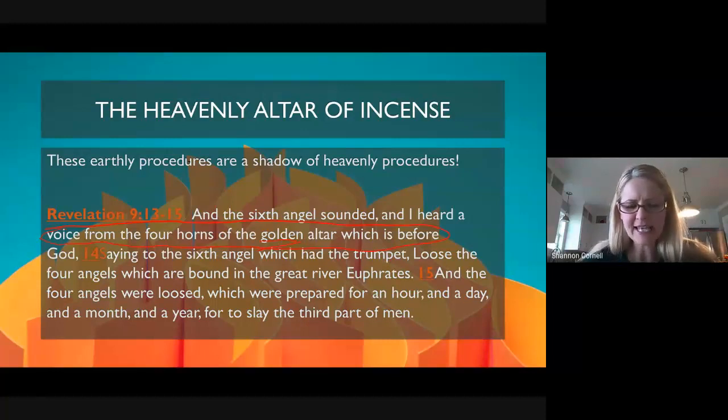Saying to the sixth angel, which had the trumpet, "Loose the four angels, which are bound in the great river Euphrates." And the four angels were loosed, which were prepared for a day, an hour, and a month, and a year, for to slay the third part of men. So the voice is coming from the four horns of the golden altar. And remember, blood was placed on the four horns in the Old Testament altar of incense.